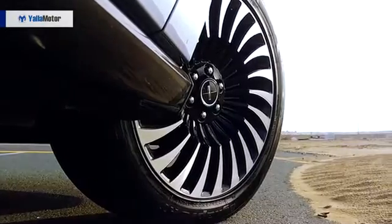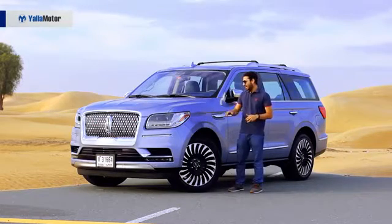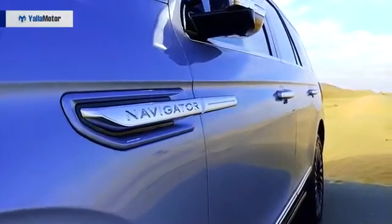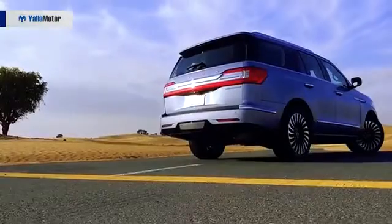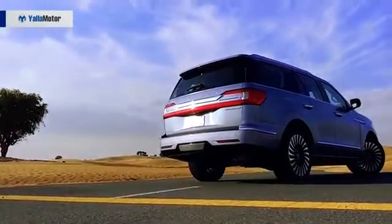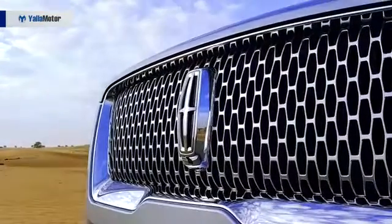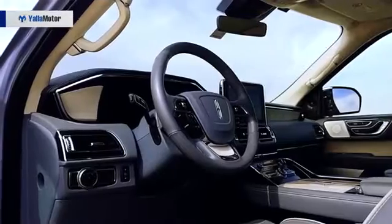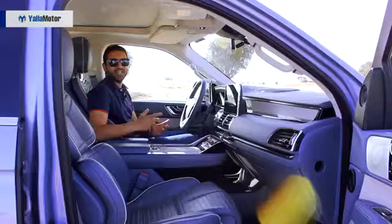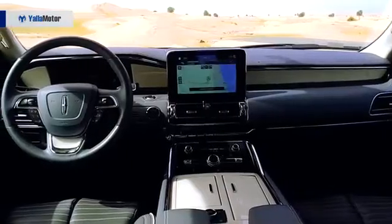These 22-inch machined aluminium wheels represent an airplane turbine, and the bold lines along the sides draw your attention to the rear, where the LED wraparound tail lamps bring everything together. Simply said, the all-new Navigator looks expensive, and I have a very good feeling that's exactly what they were going for. The all-new Lincoln Navigator seems to have taken a course on standing out from the crowd, and it's carried over its newfound knowledge to the interior too.